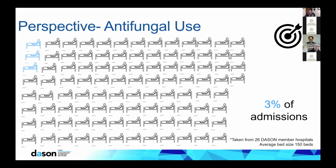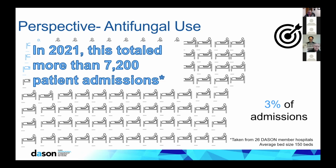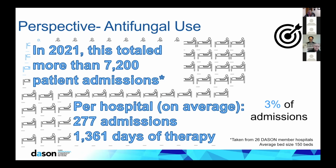However, you need to think about this. Our hospitals in our network, our average bed size of 150, we go down to 20, we go up to a little over 600. But in that hospital sample, we still give more than 7,200 patients just last year alone a systemic antifungal drug. That is a lot of patients. And on average per hospital, it's 277 admissions a year, almost an admission a day, and over 1,300 days of antifungal therapy that are given to our hospitalized patients in the community setting.